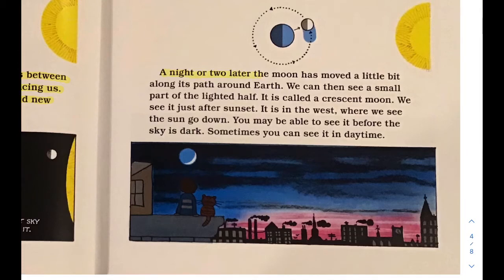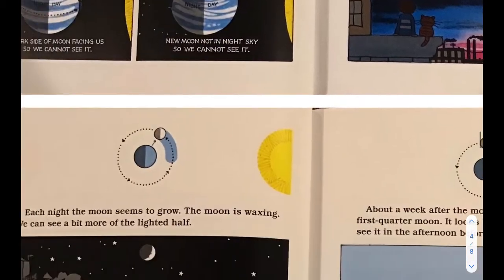A night or 2 later, the moon has moved a little bit along its path around Earth. We can then see a small part of the lighted half. It is called a crescent moon. We see it just after sunset. It is in the west, where we see the sun go down. You may be able to see it before the sky is dark. Sometimes you can see it in daytime.